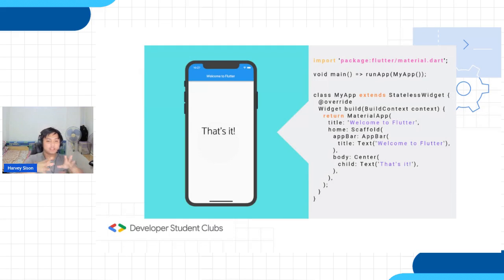Now, let me give you an example of the usual format of a Flutter application. You import something, you run a certain application, you call a widget, which I will discuss later on, and then it showcases an app bar with the text "Welcome to Flutter" and a body in it. Later on, we're going to do something like that. I want you guys to internalize how Flutter is structured, because throughout your coding experience with Flutter, this will always be your usual coding convention.